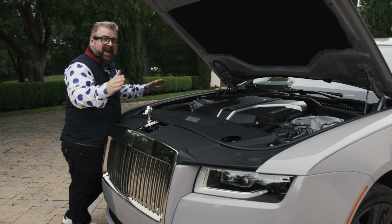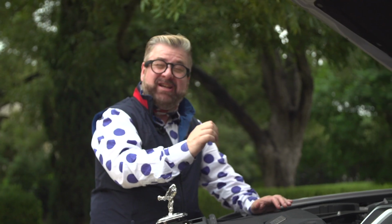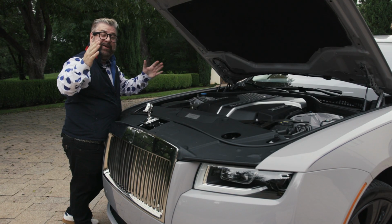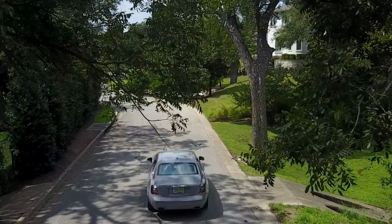A newly designed engine under the hood. In case you forget, it's written everywhere. A 6.75 litre V12 here, made at the Rolls-Royce Motor Car Company at Goodwood, England. Here's the interesting thing about this. This actually outputs 563 horsepower and 627 pounds-feet of torque. And if you're unaware of how enormous this is, it's about 4 times that of a regular family car engine. New power that moves this giant piece of luxury. I'm Nick Miles.